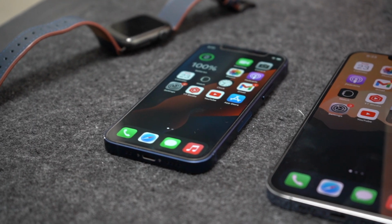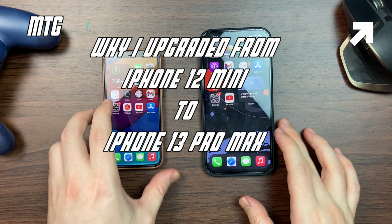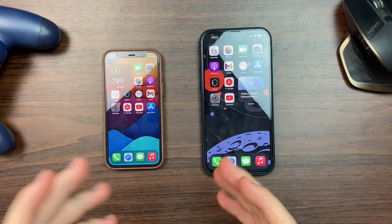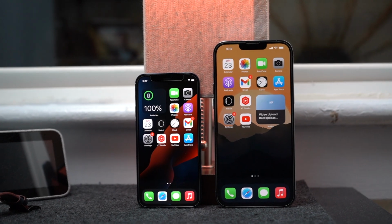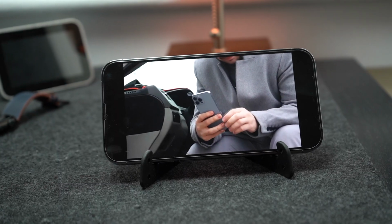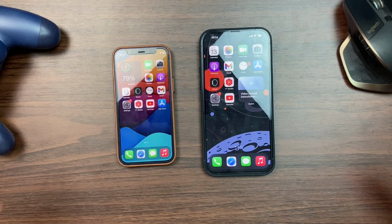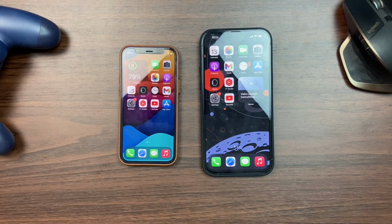And I want to talk about why I switched from the iPhone 12 mini to the iPhone 13 Pro Max, what improvements I'm getting with the 13 Pro Max that I just don't really have on the 12 mini, and what drove me to switch to a larger phone. Don't get me wrong, I absolutely love the iPhone 12 mini, but for certain reasons that drive the channel and the business, I had to make the switch to the iPhone 13 Pro Max, and I'm going to talk about it. So let's dive right in.